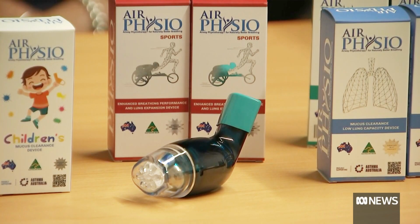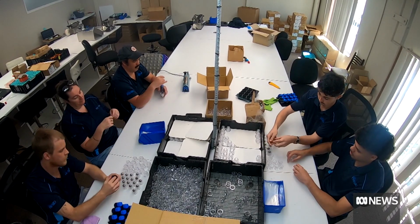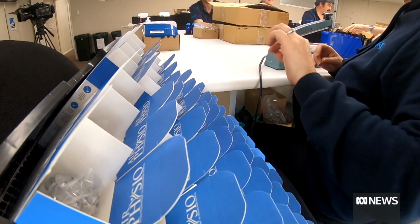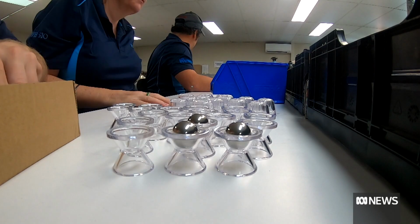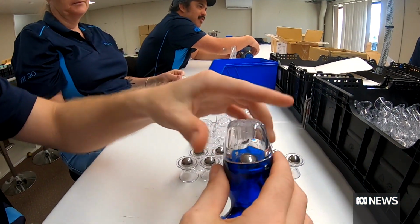This small breathing device for people with respiratory illnesses is now costing a lot more to make. All the parts are manufactured in Australia except this medical grade ball bearing, which comes from China, paid for in US dollars. You're talking about $20,000 to $23,000 difference in a payment that might happen each week or every month.